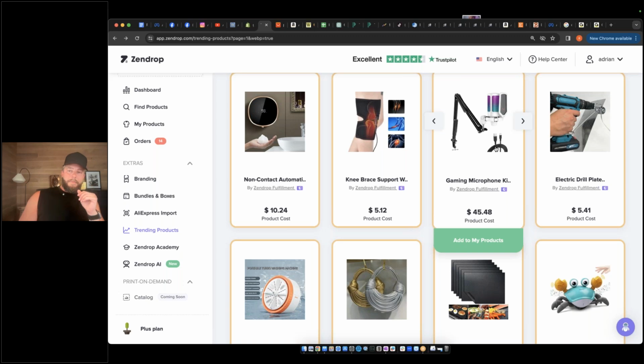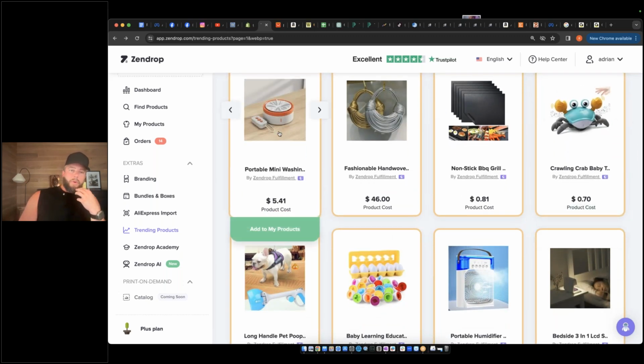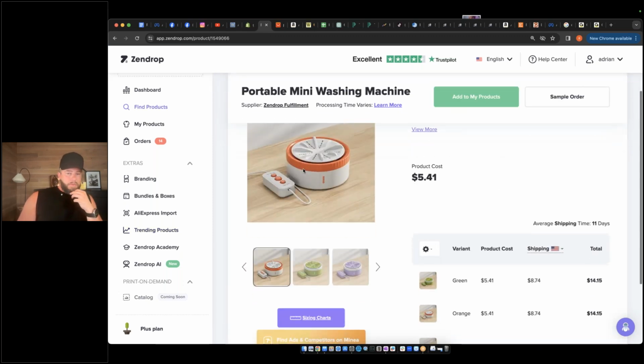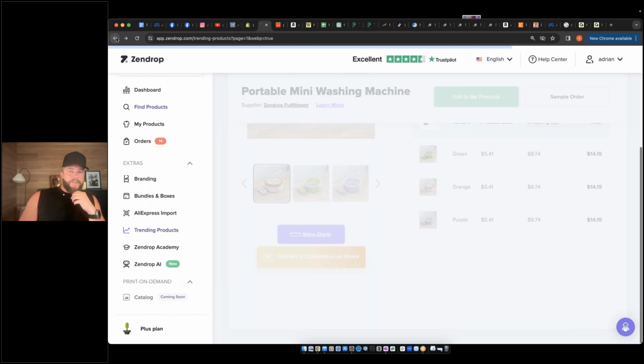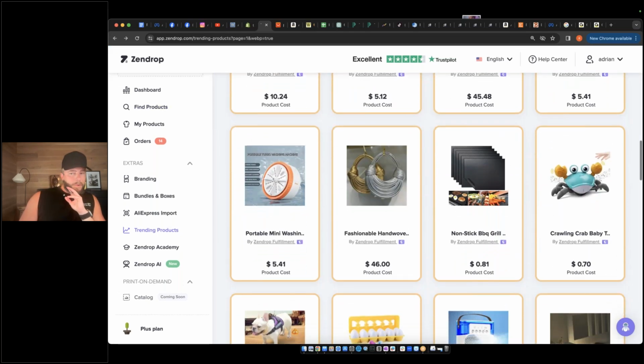Gaming microphone, kind of basic. Electric drill plate, that could work. Portable mini washing machine. This could work for people in summer. I wanted to get down here to this one that I saw. It was like a crab or something.